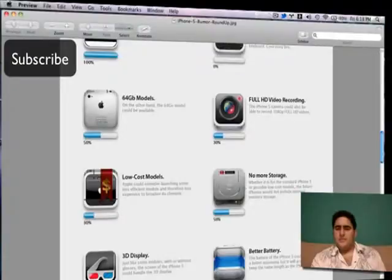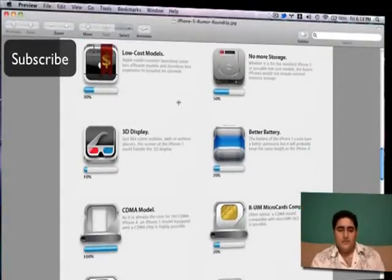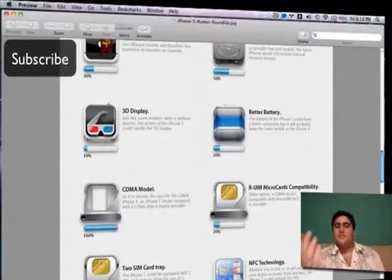There's a 50% chance of no more storage, right? Which doesn't make any sense to me. They're gonna need it. There's a 10% chance of having a 3D model.